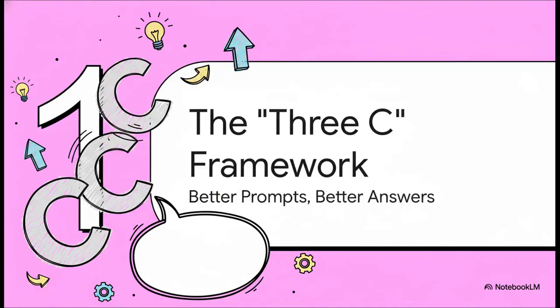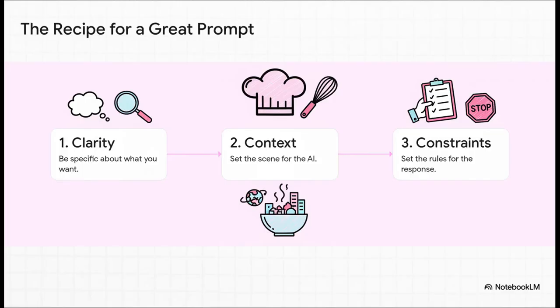Well, it all comes down to a super simple, really memorable framework that I call the 3 C's. This is the secret that's going to transform your AI chats from frustrating to, honestly, pretty fantastic. And here they are: clarity, context, and constraints. Just 3 little words. Think of this as your recipe for the perfect prompt. Each one of these helps guide the AI to give you exactly what you're looking for.